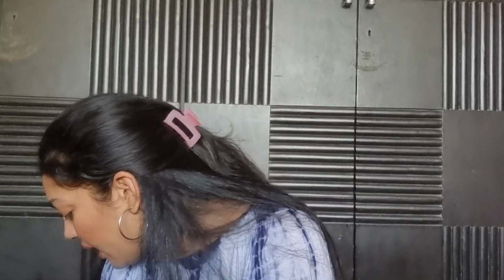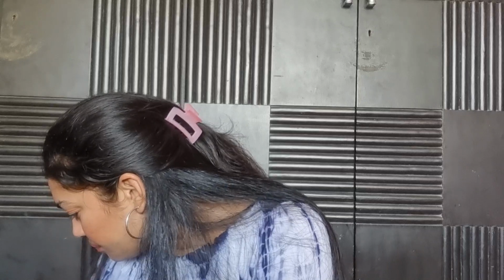Then I have one bottle of lens solution as well over here, which I want to quickly show you, because this is also something that I do repurchase quite frequently, because I do wear lenses every single day. So I'm wearing them right now as well, and this is something I use every single day, so I cannot live without it.